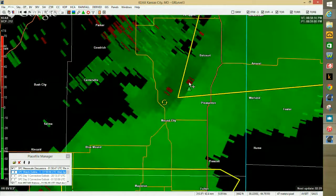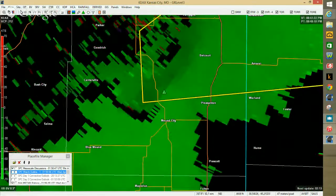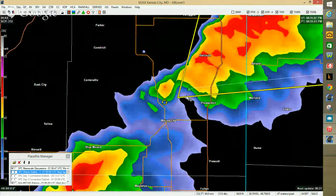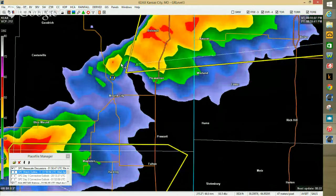There we go. That's what we're seeing. These little couplets on the end here, showing some very, very weak rotation on the back sides of these. So let's switch back over to base reflectivity, and we've got just a little bit of a hook trying to build in here. Nothing significant at all.